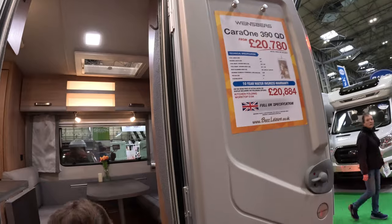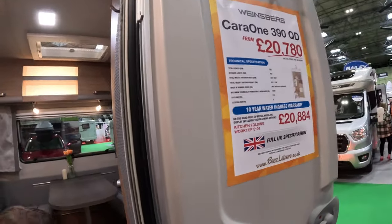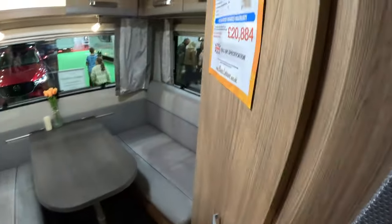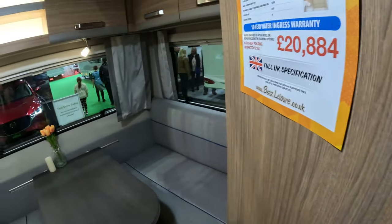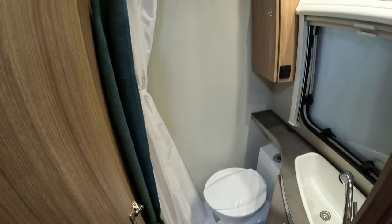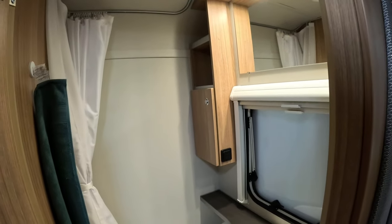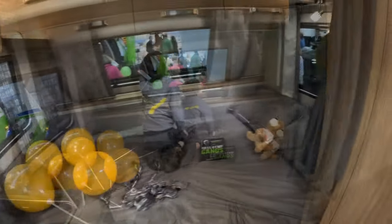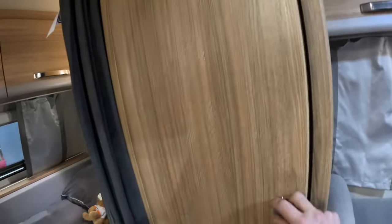And we've got the CaraOne 390 QD from 20,780. So as we come in, we've got the pull-out bed at the front, that's the dinette. We've got the toilet and shower with a window in it. Nice, like a white window in it. And you got the bed in the background. That's your cupboard.